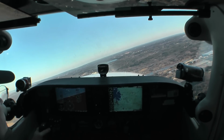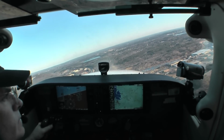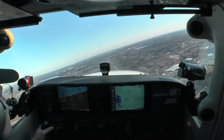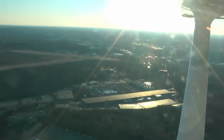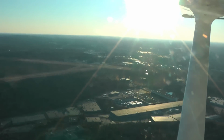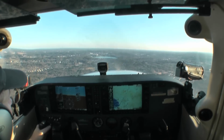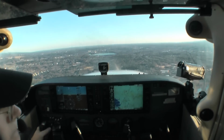November 14 Papa, runway 35, line up and wait. Roger, 14 Papa, line up and wait, 35. All right, 14 Papa, after departure turn left heading 310, runway 35, clear for takeoff. Roger, 14 Papa cleared for takeoff, after takeoff heading 310 degrees.